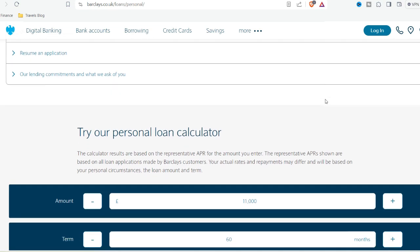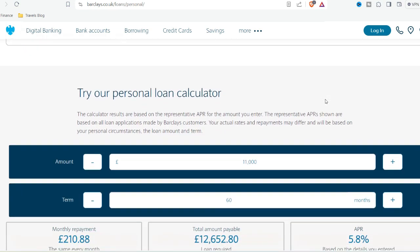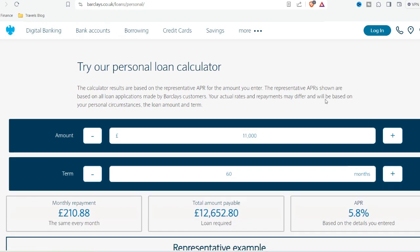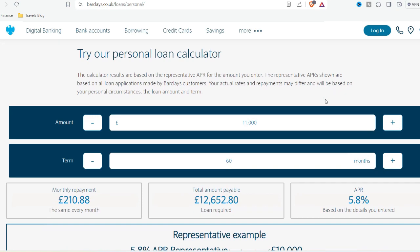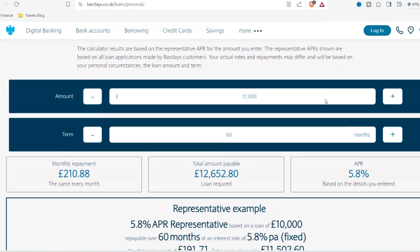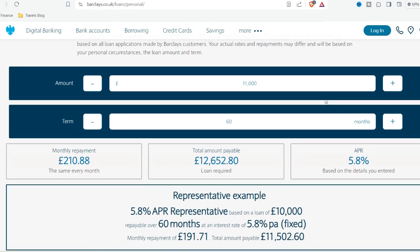The shorter the repayment period, the less you pay in interest, so Barclays may not be right for you if you want to pay off your loan in under 2 years. Additionally, the maximum loan term Barclays offers is 5 years, which is shorter than many other lenders we looked at that allow you to pay back a loan over 7 years or longer.